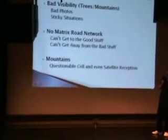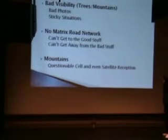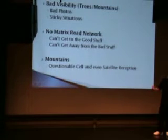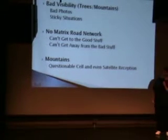So what are the disadvantages to trying to storm chase in Pennsylvania? Well, it's bad visibility. When you look at a movie like Twister, or you watch Storm Chasers on Discovery Channel, a lot of times out there in the plains you can see for miles and miles, and that's because they don't have very many trees and they don't have mountains.